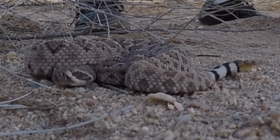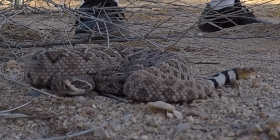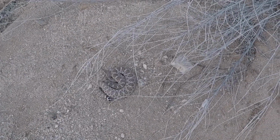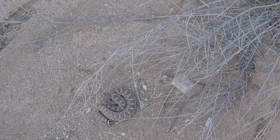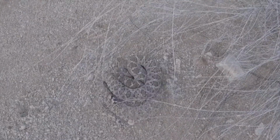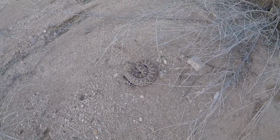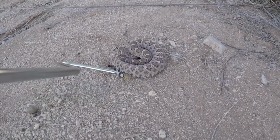This is a very, very common snake here in the Sonoran Desert, and this is only the second one we've come across. They blend in so well with their surroundings. It's very, very easy to come across one of these and step on it and get bitten. And people have the misconception that snakes will chase after you, do all in their power. Ooh, that was good. He just rattled his tail. They are called rattlesnakes, of course, because they do have that rattle on their tail.